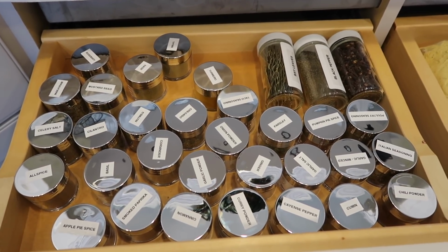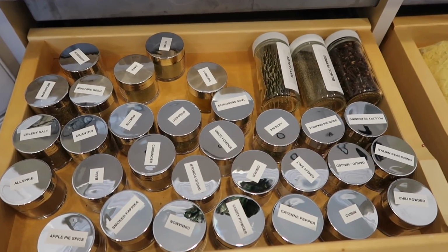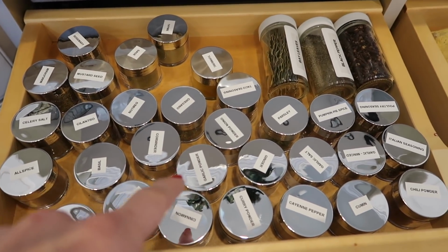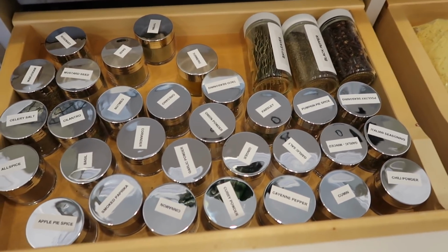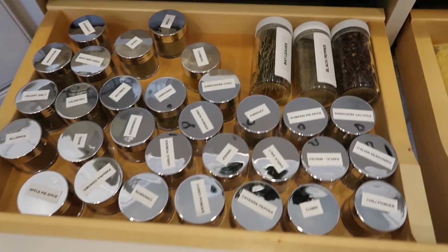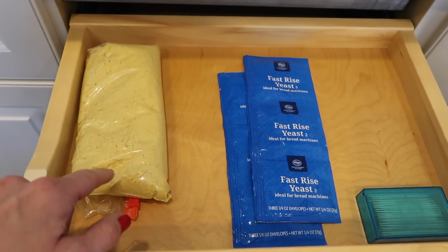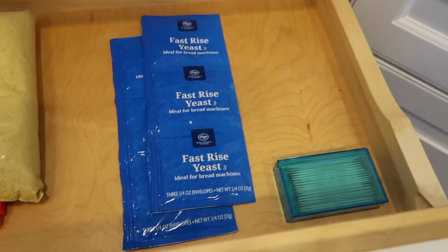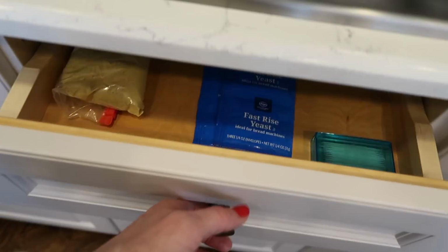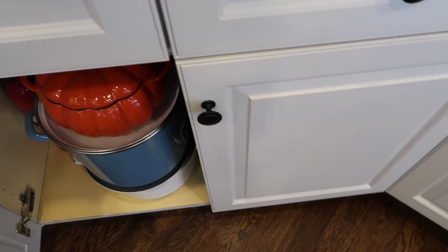And I'll do a pantry video someday and show you where I put the ones of these that I dump into here and how I keep those stored to where it's not taking up a ton of my space either. And then in here I just have another seasoning that I use all the time. I've got some yeast and some toothpicks. So really not a ton. I mean, this is my spice cabinet.